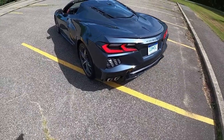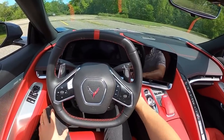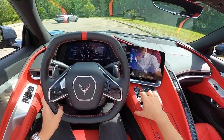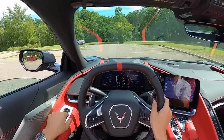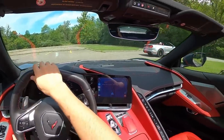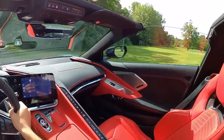I will say the cold start in this thing is wicked. Let's take it for a drive. Up to hopefully save a little bit of binaural audio. I've noticed a little bit of wind buffeting, especially in your upper hair regions in this Corvette this week, but it's nothing any different than how Corvette T-tops have been in the past.